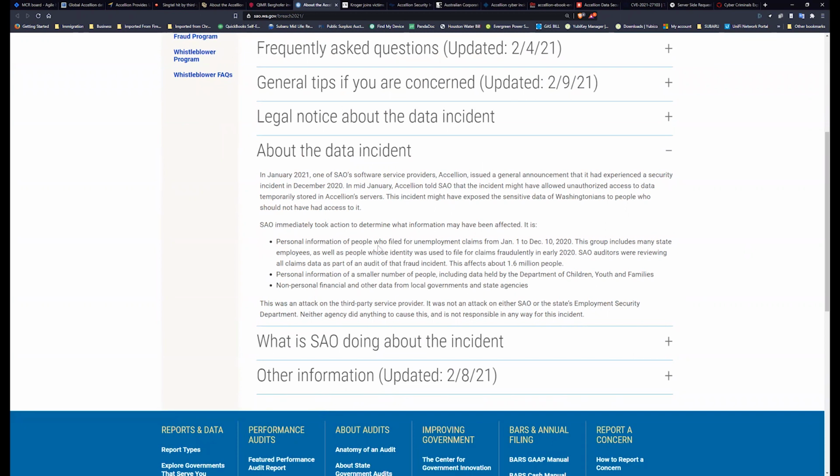They don't claim very much about. Okay, here we go. 1.6 million people. So that's kind of a bigger breach. Personal information of the people who filed for unemployment claims from January 1st to December 10th, 2020. This group includes many state employees as well as people whose identity was used to file for claims fraudulently in early 2020. Oh, interesting. SEO auditors were reviewing all claims data as part of an audit of that fraud incident. This affects about 1.6 million people.